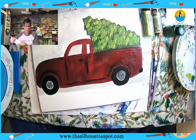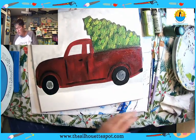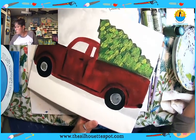And now we can let it dry a little bit more. If you guys have a hair dryer and you want to hit yours with a hair dryer, it's up to you.